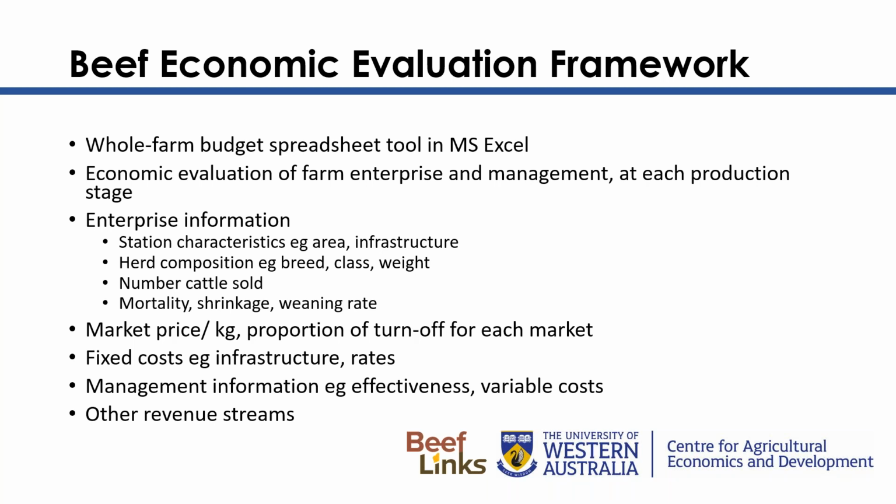So right from on the breeding property right through to the processor or the abattoir and sale at market. The tool includes enterprise information such as the station characteristics, like the area and the infrastructure that are in place, for example. They've got herd composition, breed, animal class, weights, number of cattle that are sold, mortality, shrinkage, and weaning rate.